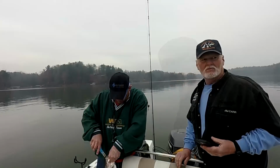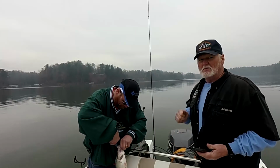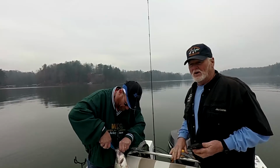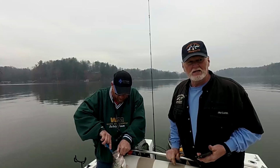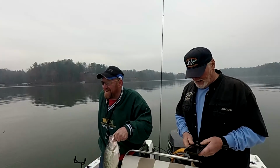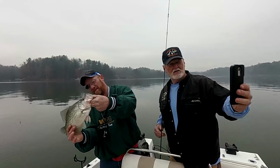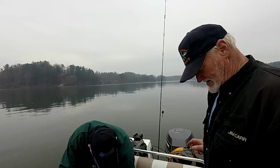Yeah. We've moved from the spot we were at, everybody, and come to another spot that I had found out here a couple weeks ago. All them fish we were on just didn't seem to be biting. And this is the second fish Eric caught. I didn't show you the first fish because it was really nothing great. But anyways, yeah, he'll have to go to the house.